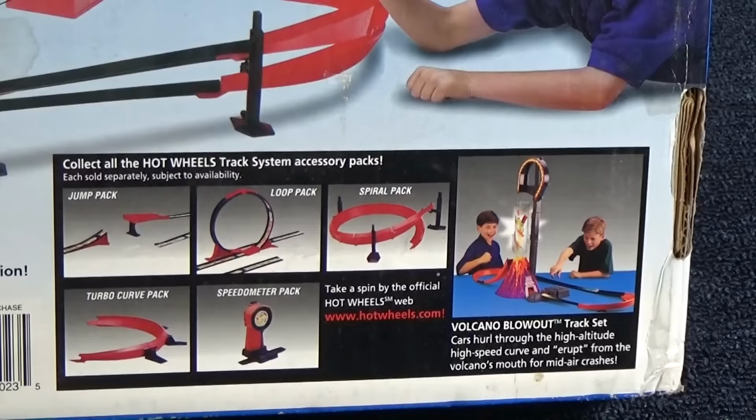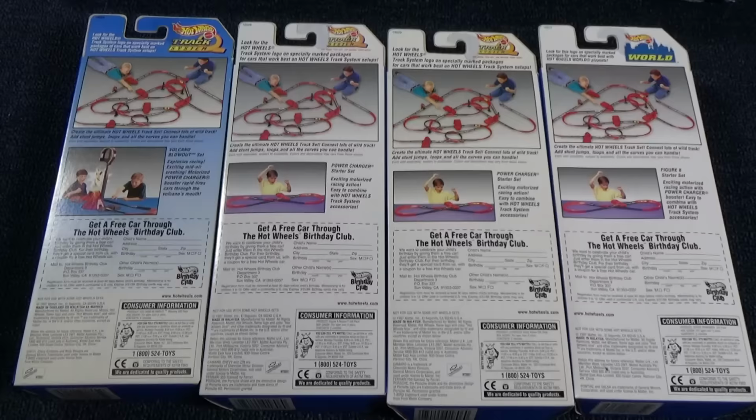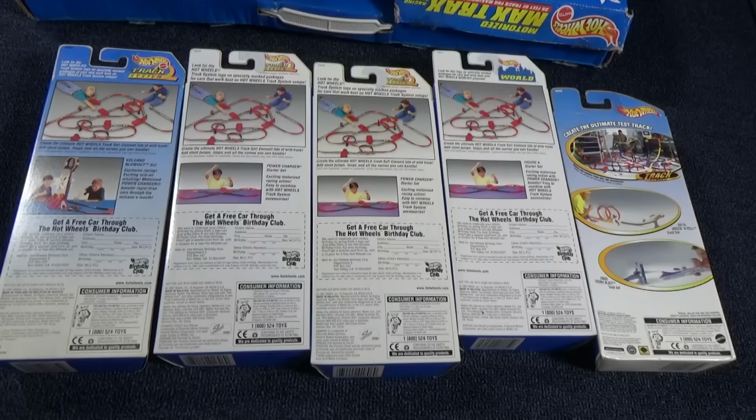I've done a review on that set. You can check out that video. It's right there. It's a pretty cool little track set. Did you see all the track pieces were red? Yeah, that's the color that they were using in the late 90s. On the back of 5-packs, they would also show the track sets because you buy the cars, they want to get you to buy the track sets too. You can see the red track on the back of the 5-packs as well.